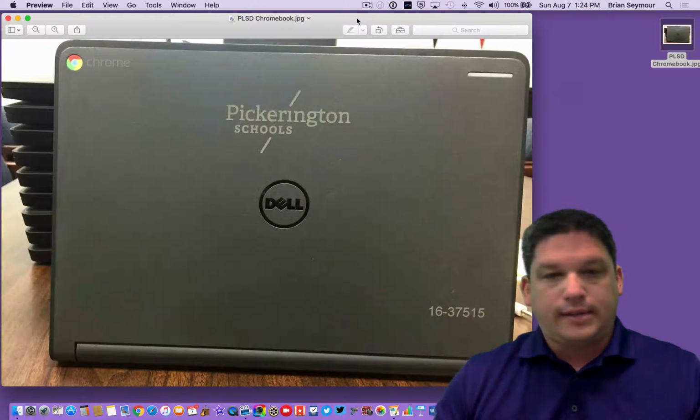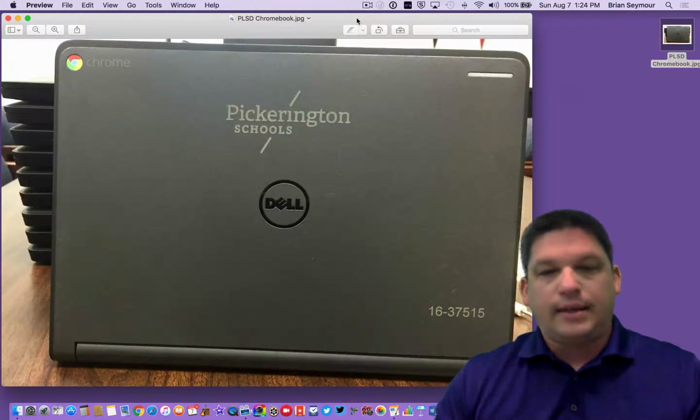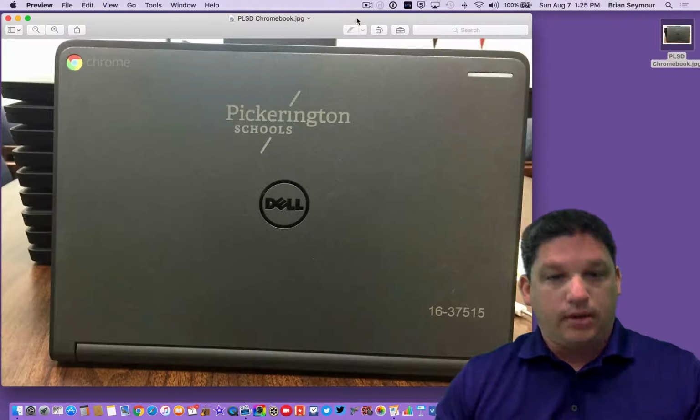They also have a 16 gigabyte hard drive and 4 gigabytes of RAM. Now you may be thinking that's not a lot of hard drive space. These are in the cloud devices, so the students will be using their Google accounts to log into these. They'll be using their Google Drive, they'll be using Gmail, Calendar, and Google Classroom, as well as a few others.